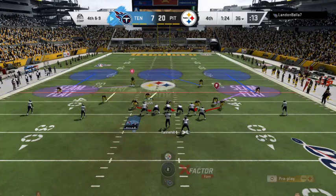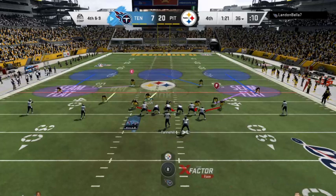55. Strip the ball. Strip that ball. Hey, switch gears, switch gears. Hey, orbit.